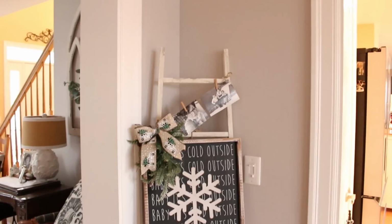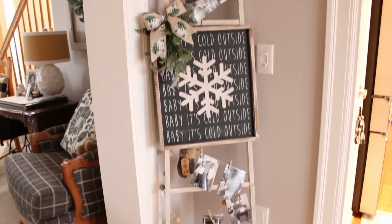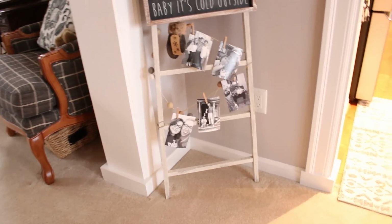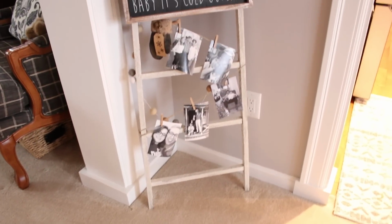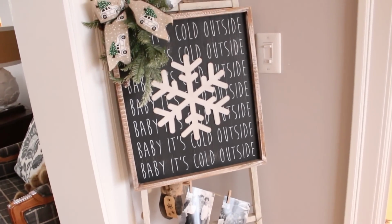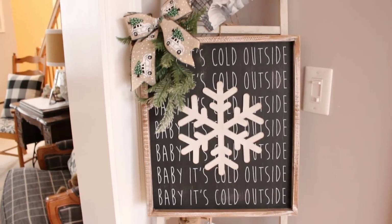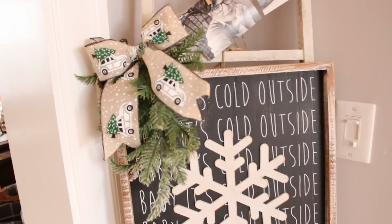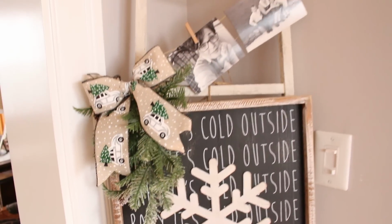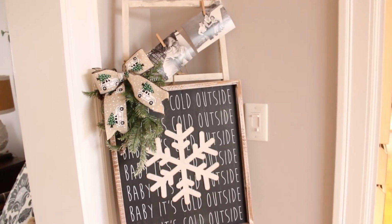And finally, in the corner here, I have this blanket ladder that I had first in the family room, then it was in the hallway, and now it's in the dining room. I have it decked out for winter with a couple mittens. I have this great snowflake sign that I found at Hobby Lobby, and again I have more of that beautiful ribbon there with some greenery attached, and this is just another place for me to hang some of our favorite family photos.